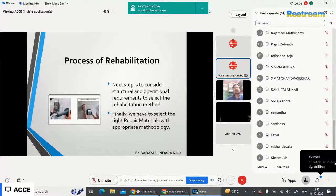The next step is to consider the structural and operational requirements to select the rehabilitation method. What is the structural requirement? What are the operational requirements? As I explained earlier, for operational requirements, suppose the building was originally designed for residential use. Now you are proposing to use it for a hospital or a commercial building or for industrial use. In such cases, the method will play an important role based on your requirement. Finally, we have to select the right repair material with appropriate methodology. Then you have to decide based on your requirement.